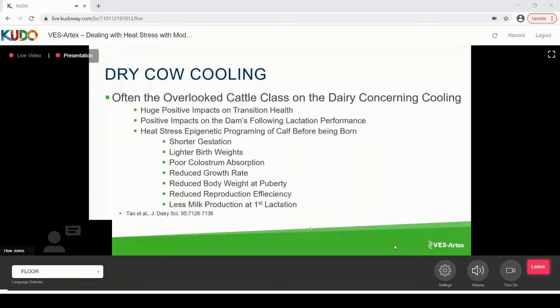We tend to see the shorter gestation, lighter birth weights. Again, they don't absorb the colostrum as well. They don't grow as well. They're not going to get bred as soon as they normally would. So you've got longer days on feed before they enter the dairy. And there's just overall less milk production when they're entering the herd in first lactation.